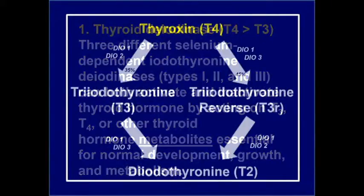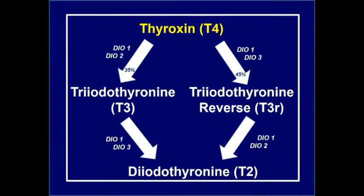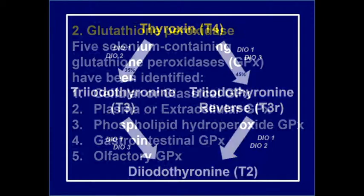Anyway, those are the two major thyroid hormones, so I'm not going to go through them. There we can see thyroid T4 with deiodinase 1 and 2, 1 and 3 there, making T3. Right, now here's the D.